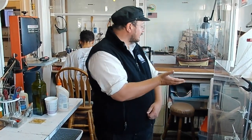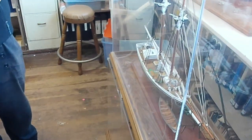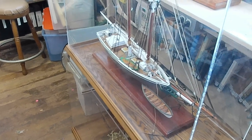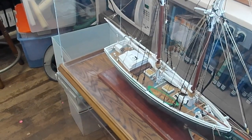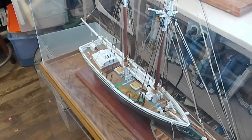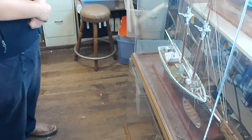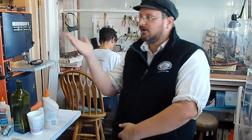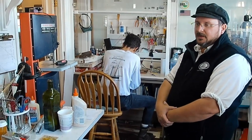As you look around the shop, you'll see a lot of models that have needs ranging from minor dusting to complete re-rigging. Every model has a different need, so it's the job of the modeler to assess what needs to be done, lay out a plan, and then becomes the work, putting it all together. And again, you're always on view here for the public, able to answer questions for them.